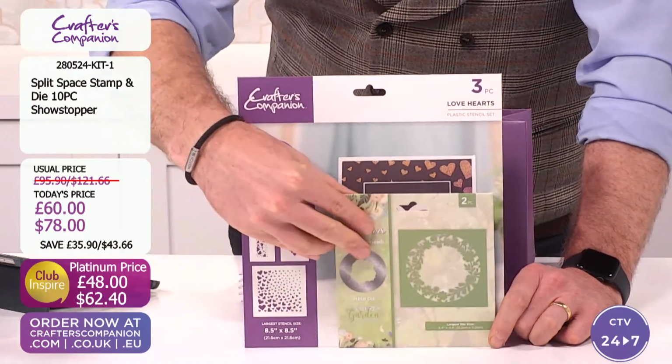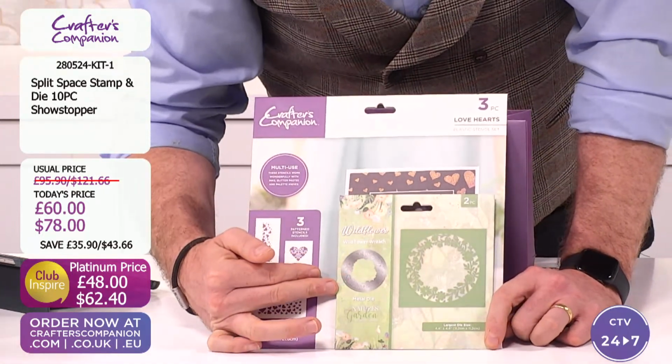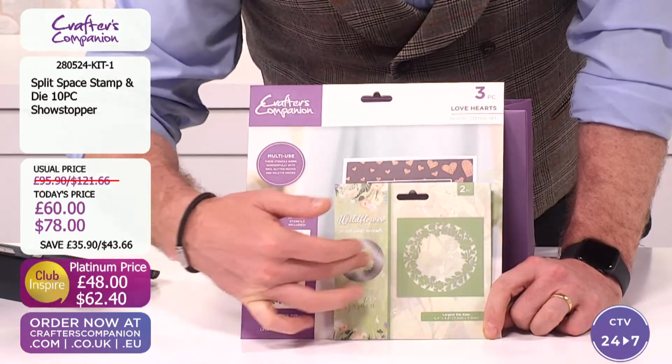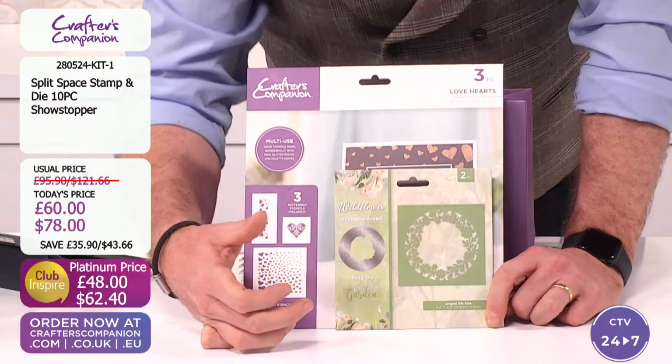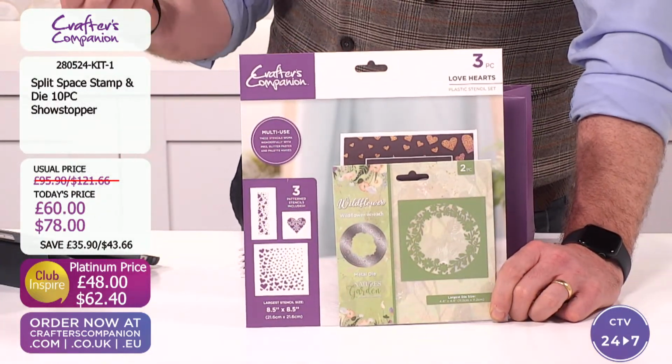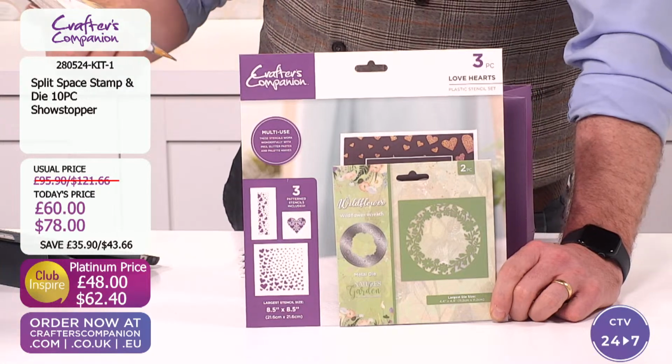You're also going to get in your mystery bag the wreath from the Wildflower collection. Such a really, really beautiful die. Cutting out that beautiful aperture, great to use across a whole host of collections, Nature's Gardens collections, things like that would be perfect.